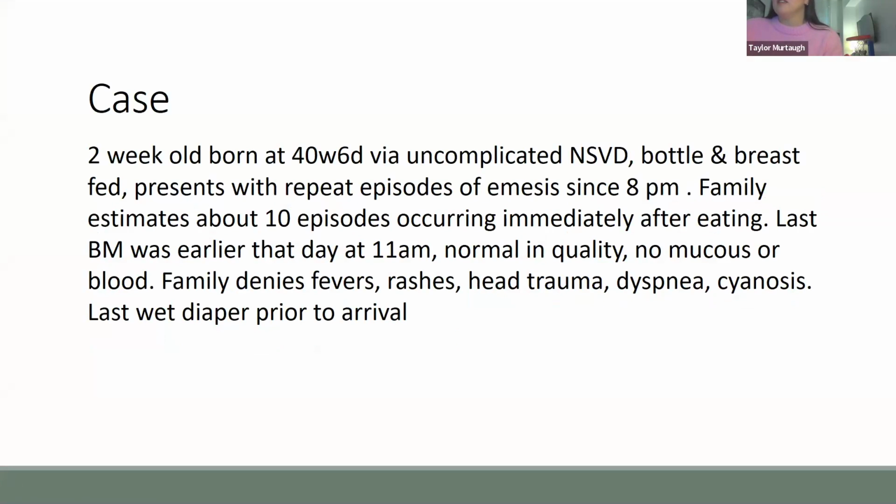So we're going to start with a case. We have a 2-week-old born at 40 weeks, 6 days via uncomplicated, normal spontaneous vaginal delivery. They're being bottle and breastfed, presenting for repeat episodes of emesis since 8 p.m. The family estimates about 10 episodes occurring immediately after eating.